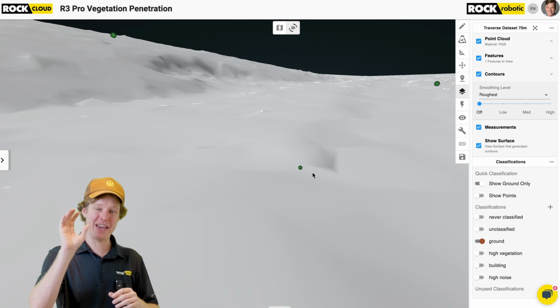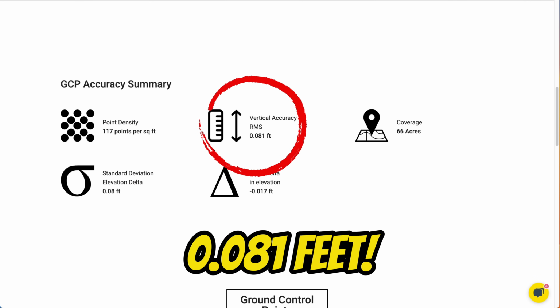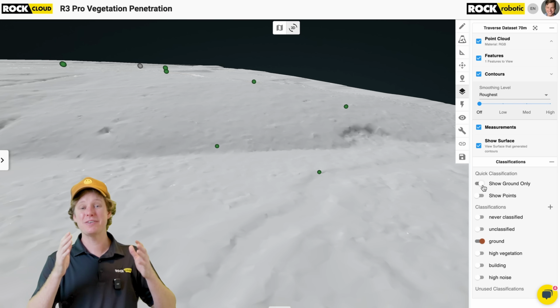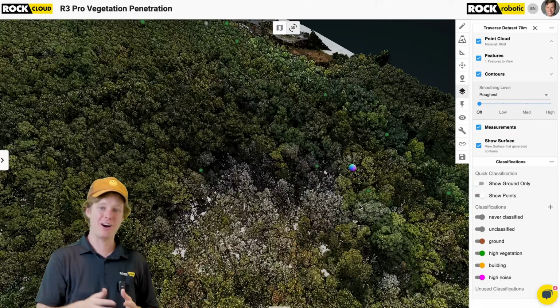We can go ahead and show the accuracy report for a second. 0.081 feet, that's under 1/10 of a foot in that dense vegetation. And that's phenomenal as well. Just think, that's all being captured through this dense vegetation under this forest canopy using the Rock R3 Pro.